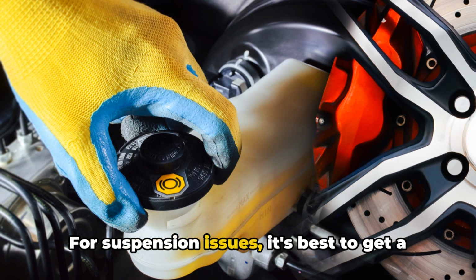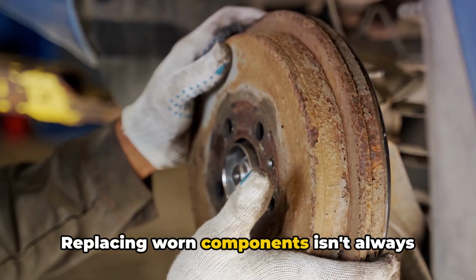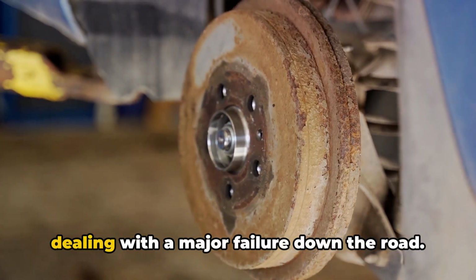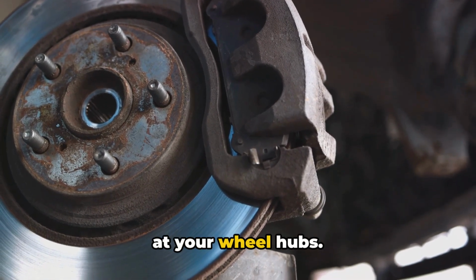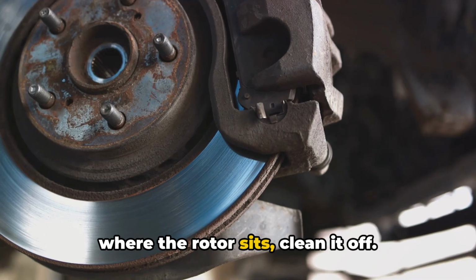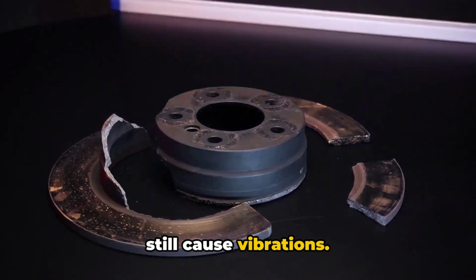For suspension issues, it's best to get a thorough inspection. Replacing worn components isn't always cheap, but it's a lot less expensive than dealing with a major failure down the road. Now here's a pro tip for you. If you're replacing your rotors, take a close look at your wheel hubs. If there's any rust or debris built up where the rotor sits, clean it off. A perfectly good rotor on a dirty hub can still cause vibrations.